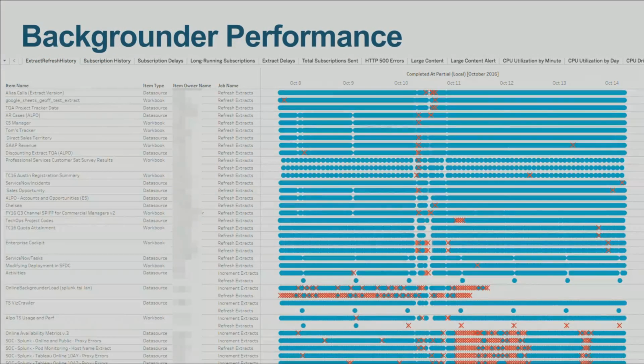Okay? Now, this is a view that's available via my team. It's how we look at backgrounders. So all of the tasks that are running over here, these are real. These are the dates. Again, I put my presentation together a couple of weeks ago. And each blue dot represents an extract refresh. And every red X shows me an extract refresh that is unsuccessful.